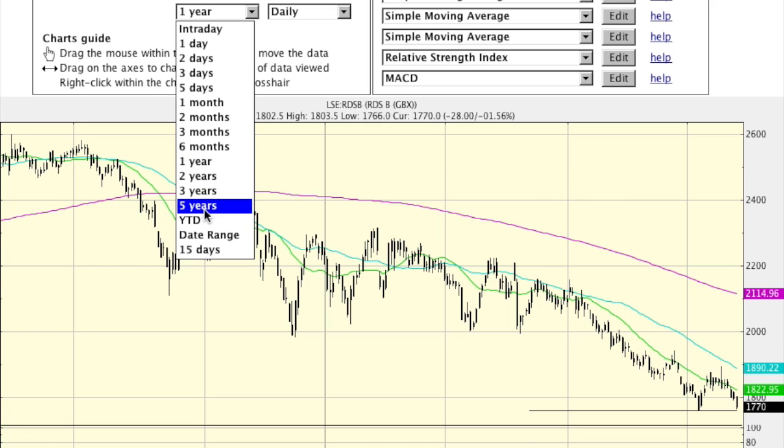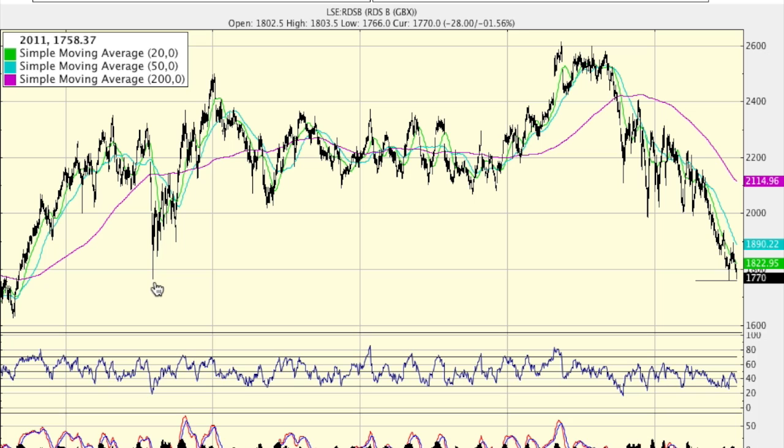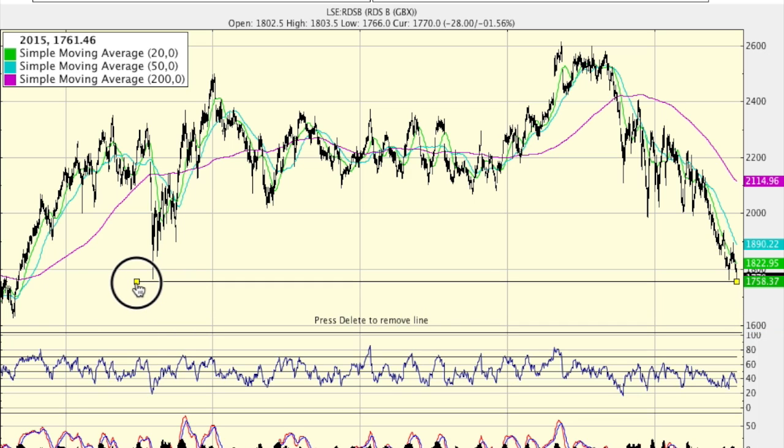Let's go back to the 5-year chart. So, yeah, there we are. Even now, it's a spike down there. Oh, it's an interesting line. Let's extend that line. I've not seen that. Look at that. That spiked down there in 2011. I don't know what that was. But it's exactly at the point it is now, 1770-ish, 1761. So maybe that will provide some support.